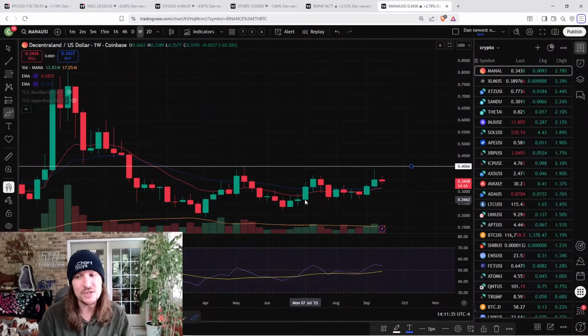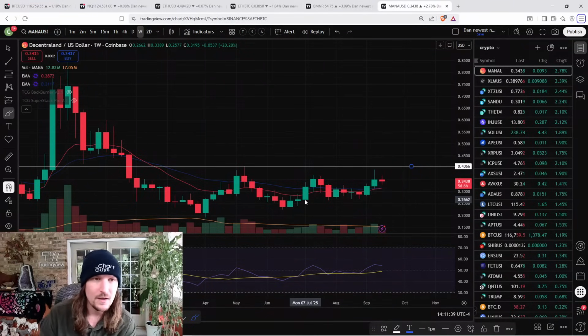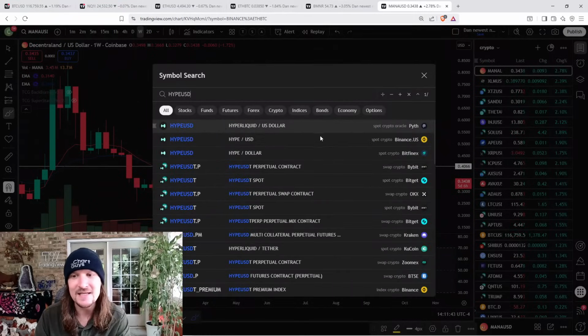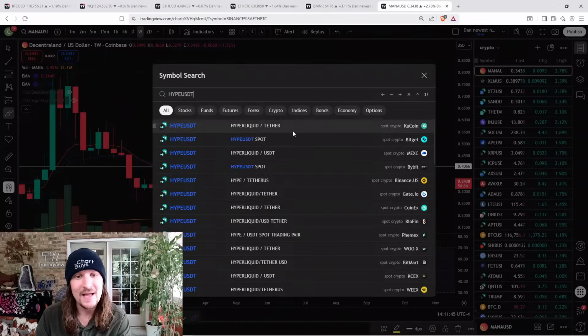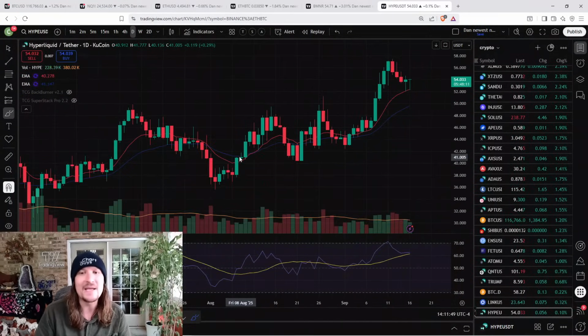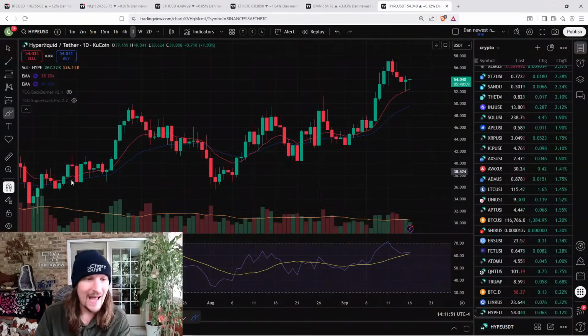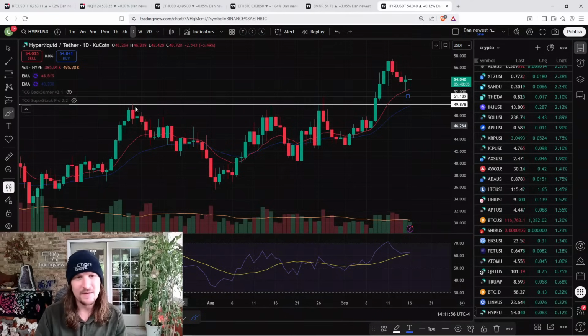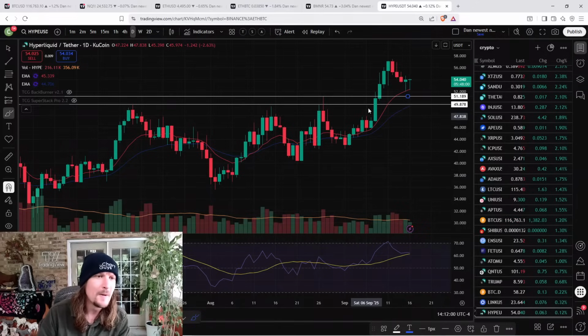Just like Binance is showing us, just like Hype has shown us, it's obviously better to be in a name that is in an uptrend already and has a lack of resistance versus names that are trying to break out of ranges that they are still essentially contained within. But this is a resistance zone on Hype. We're holding it on a back test initially.